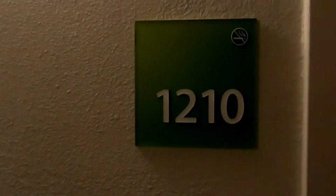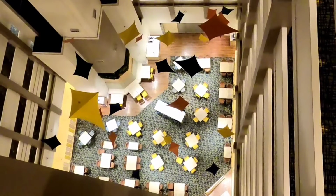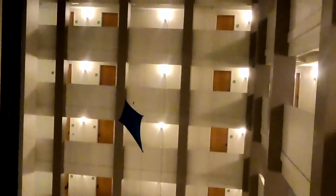So I'm in room 1210, and look at this, looking down, whoa. There's a luggage rack here that I already put my suitcase on, and a full-length mirror. Here's the air conditioner, and a nice flat screen TV.